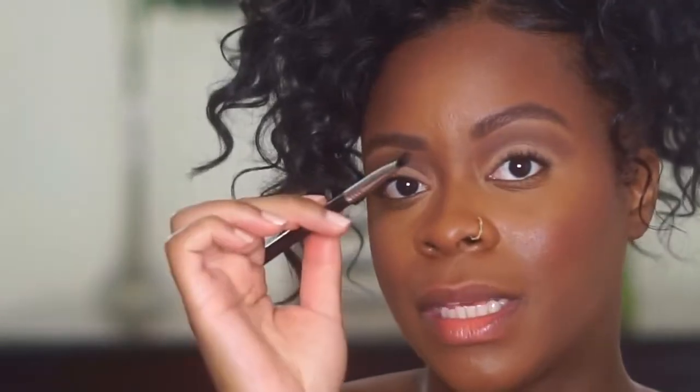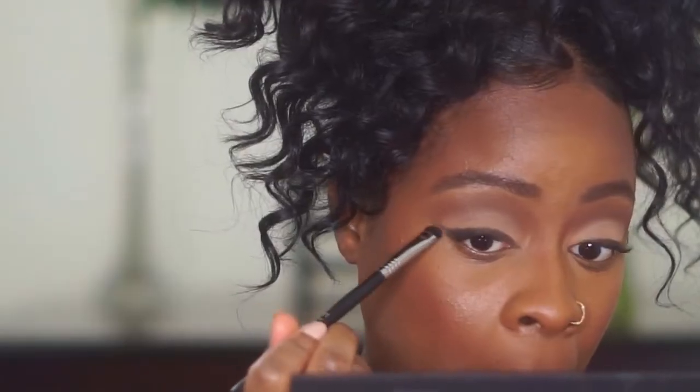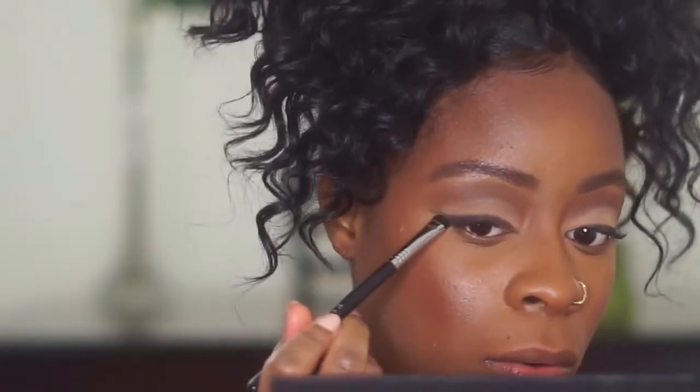I'm going to go in with Brooklyn again, that black shade, just on the tip of the brush. And I'm going to start on the outer corner and kind of just focus this close to my lash line. You want to do it as close as possible. See the vision? That perfect black shadow that you need. When I get to this corner, I kind of lightly drag it out so I can create that wing.